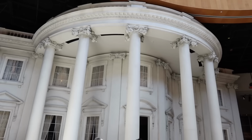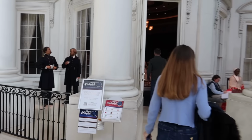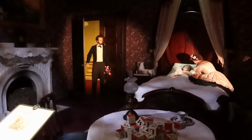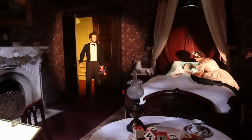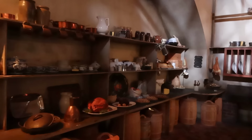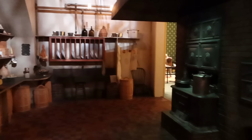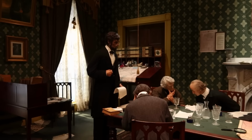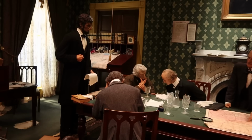Going to go on Lincoln's second journey, the journey to the White House. Now, the first thing you see here is Lincoln and Mary's son Willie dying while in the White House. This is the White House kitchen in 1862, a recreation. This is Lincoln and his cabinet, a recreation of what it might have looked like when he announced the Emancipation Proclamation and told them that his mind was made up, he was going to do it.